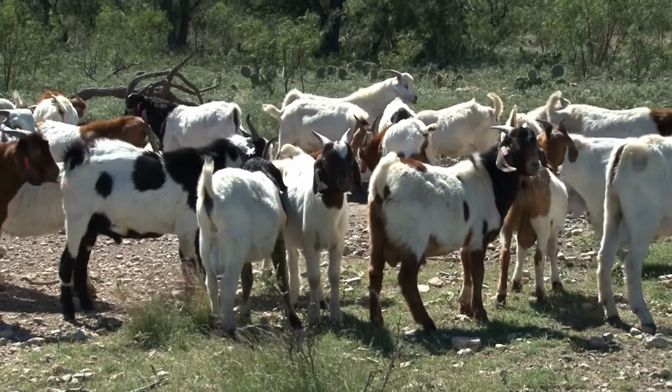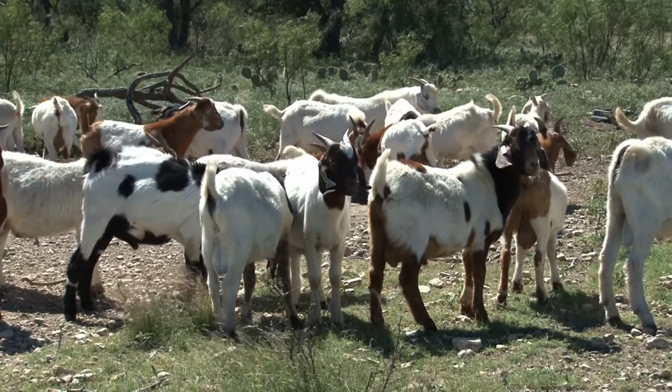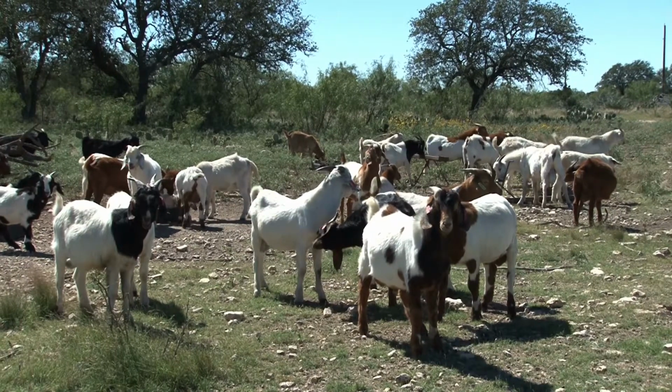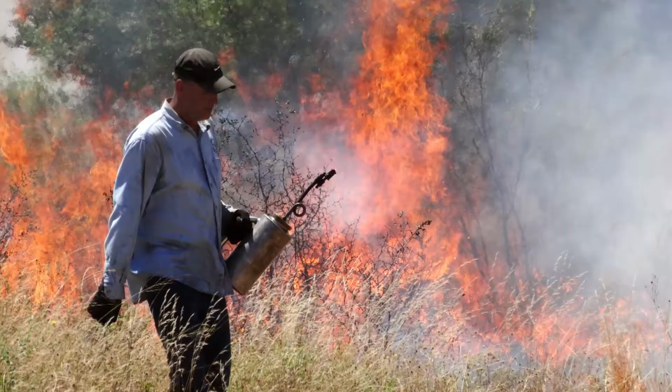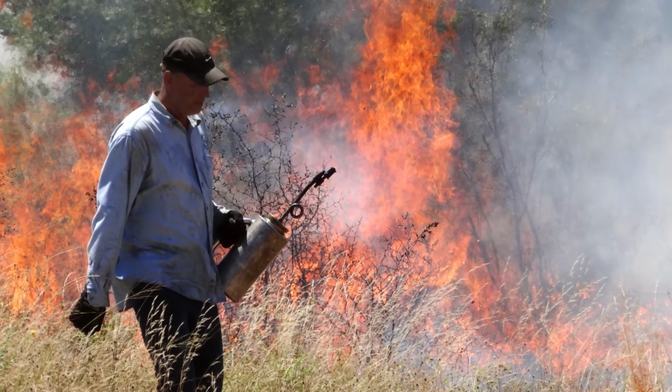Historically, this country has had a combination of cattle, sheep, and goats. Multi-species grazing, just kind of a rule of thumb, will increase your productivity by about 25% compared to running a single species alone. Goats in combination with prescribed fire is the most cost-effective, sustainable method we have in managing cedar.